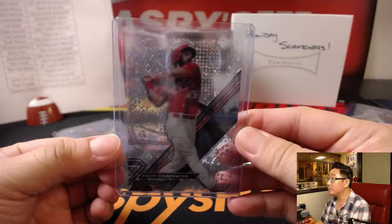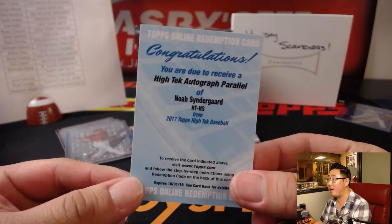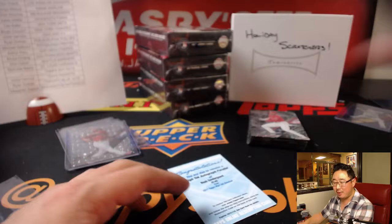Jonathan Villar. I believe that's like a pattern 6 or 7 or something like that. 5, 6, or 7, something like that. Close enough. And high-tech autograph parallel, Noah Syndergaard for Lee Keller and the Metropolitans. Nice.